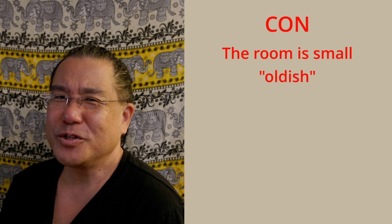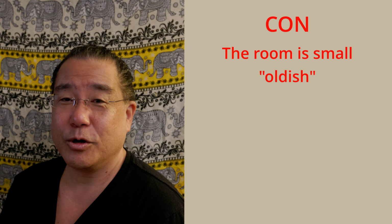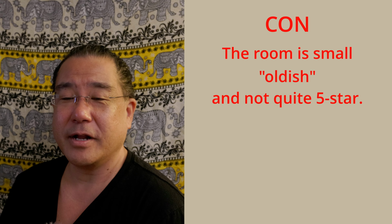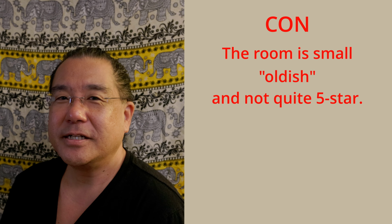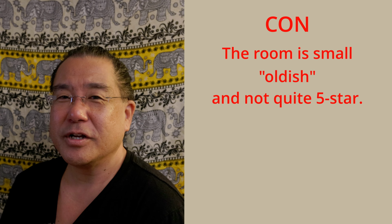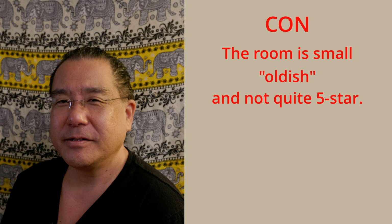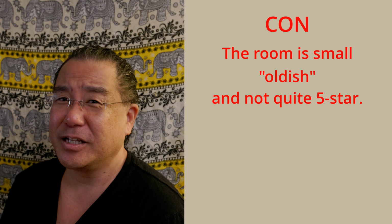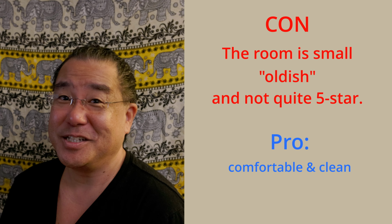The next con is that the room really isn't that big, and it kind of has an oldish vibe to it, and the furniture's not that great. I'm only being critical because this is labeled as a 5-star hotel, and I've been to other 5-star hotels where the rooms are very modern and very plush. I think the oldish vibe comes from being a villa, because in a villa, the structure and furnitures are exposed to the outside elements like wind and rain. And because of that, you sort of get a little worn look to it. But in the end, I do want to emphasize that the room is comfortable and clean. And I would come back to the Dinso and stay in this same room anytime.